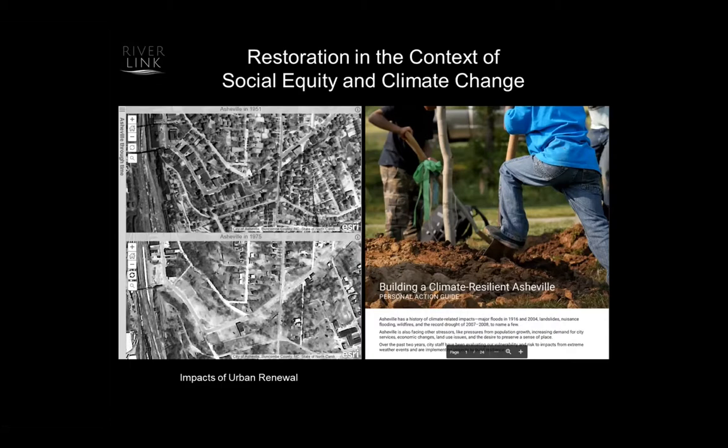And so our charge to the project team and to ourselves at RiverLink was to try and develop a plan that benefits these marginalized communities rather than does further harm. And as far as climate change goes, the restoration plan and the projects that are proposed certainly will help address climate change and help make Asheville more climate resilient. And I think Tim Orman's going to go into a little bit more detail about that later on.